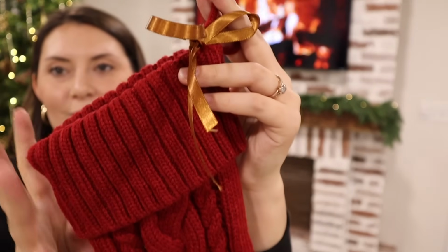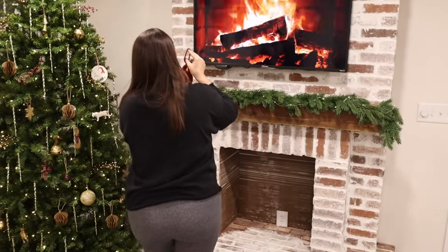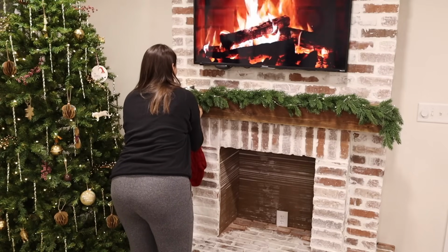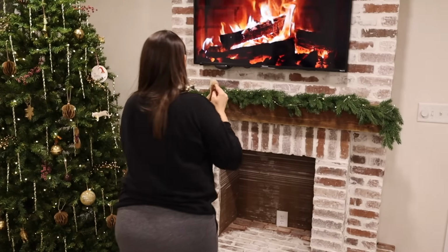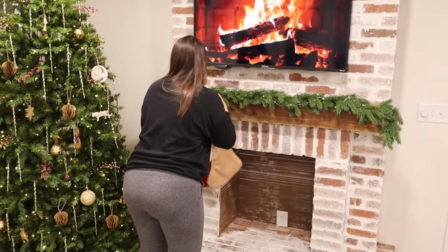For starters, we're going to be layering in our stockings first. So there are a lot of pieces that we're going to be layering in to create this mantle. But I have a couple of cranberry colored stockings. They're kind of like a knit sweater material. I also have some ivory ones and one that's kind of like a teddy bear coat. That's kind of what it reminds me of. It's more of like a boucle texture and fabric.